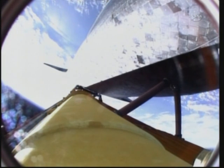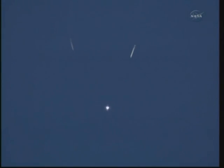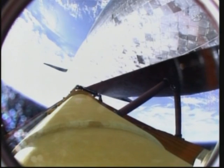Booster separation confirmed. Discovery's guidance is now converging as the shuttle's onboard computers fine-tune the flight. Two minutes, 25 seconds into the flight, Discovery traveling 3,189 miles an hour. Its altitude 37 miles. Downrange from the Kennedy Space Center 53 miles.